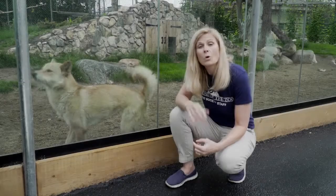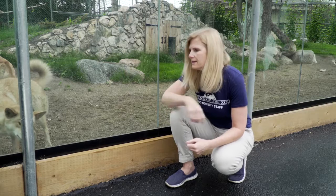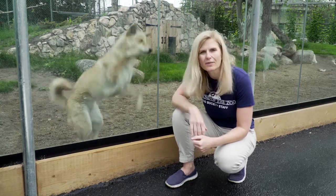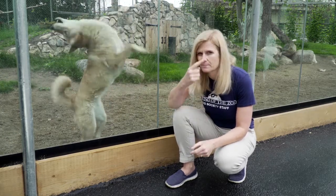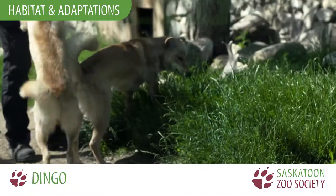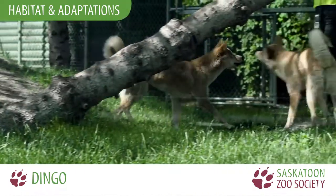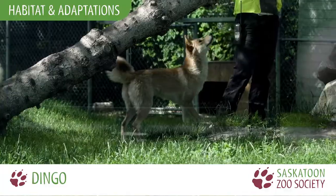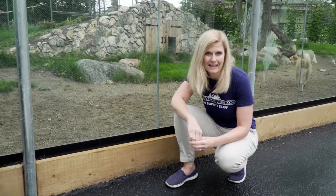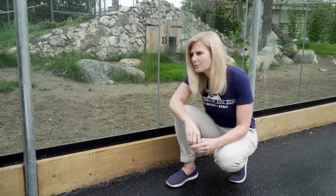Now we're gonna go over and see another animal that also uses scent marking. We're here at the dingo enclosure with Yuki and Maple. Yuki's right here in front of me and Maple's just back there a little bit. I can recognize them because Maple has a little white stripe down the tip of her nose there. Now their names are pretty unique here at the Saskatoon Forestry Farm Park and Zoo. Yuki is named after the eucalyptus tree of Australia and Maple after the maple tree in Canada. And because they were born in Australia and brought to Canada, we thought those were some pretty cute names for them.